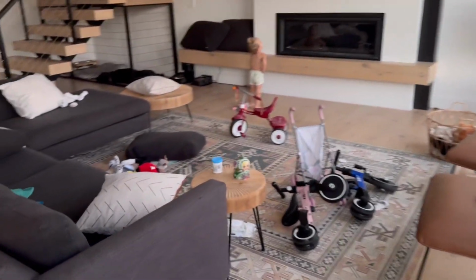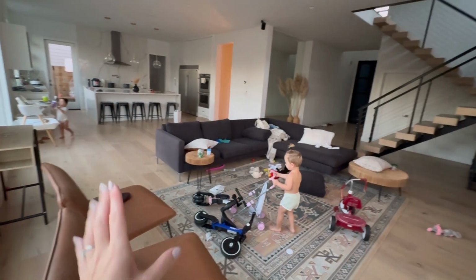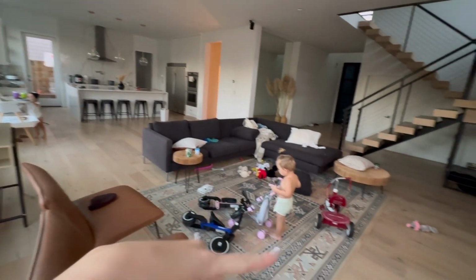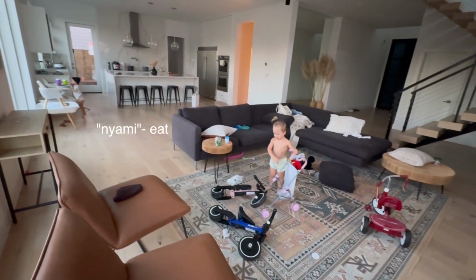for dinner. I also need to go bathe the twins, and I did not have time to clean the living room. So this is what we're gonna have for the weekend, the mess in here. Okay, it doesn't look so bad from this angle, I guess, because the rest of the house is clean, so it's mainly just this area. I don't know if I'm gonna clean it or not.